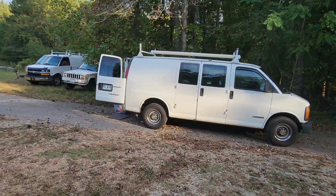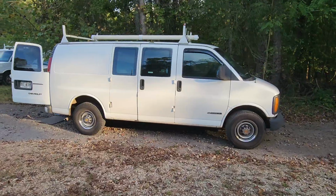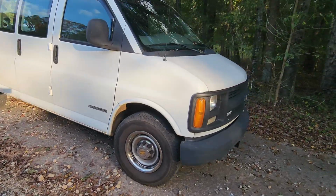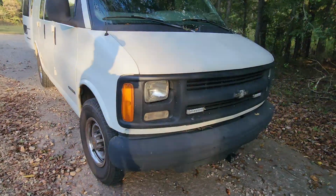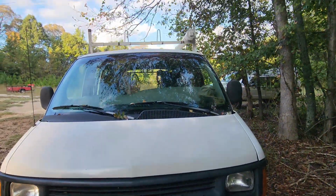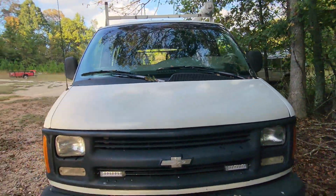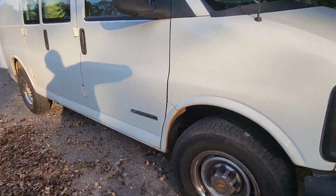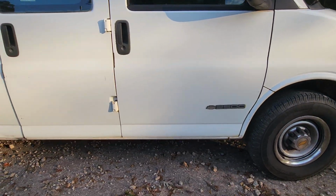Back to the camper van. I guess that's about got it. This is a 2500 5.7 with a 4L80E transmission. Like I said, when that lady hit us in the back, we ended up getting a front and rear bumper. We got a pretty good deal out of that rear ender. That rear ender knocked us into the guy in front of us.